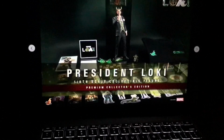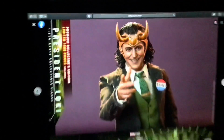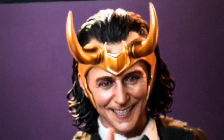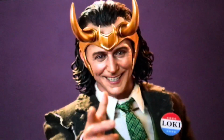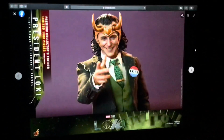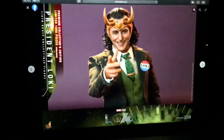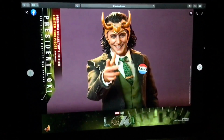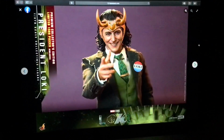Okay, moving on. There's a figure right there, looking really nice. President Loki, really nice detail on the horns, the detail on the suit. Really nice sculpted detail. This thing looks fantastic. It really looks like a fantastic figure. Incredible sculpted detail. Okay, moving on.